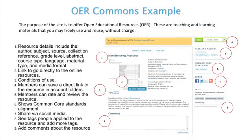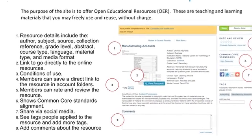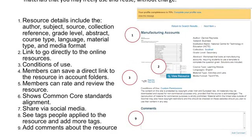The site offers anyone access to search and use open educational resources. Anyone can set up an account to contribute, folder, tag, align, or evaluate them. Resource details include the author, subject, source, collection reference, grade level, abstract, course type, language, material type, and media format. A link is provided to go directly to each online resource.